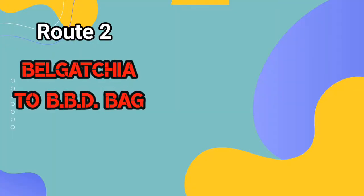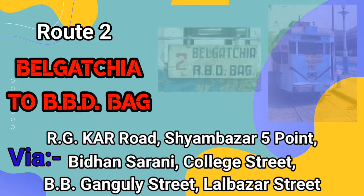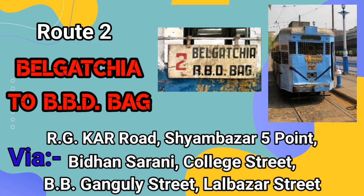Our next route is Route 2, which is from Belgachia to Bibadibag via Arjikar Road, Sham Bazar 5 Point Crossing, Bidhan Saroni, College Street, BB Ganguly Street and Lal Bazar Street.